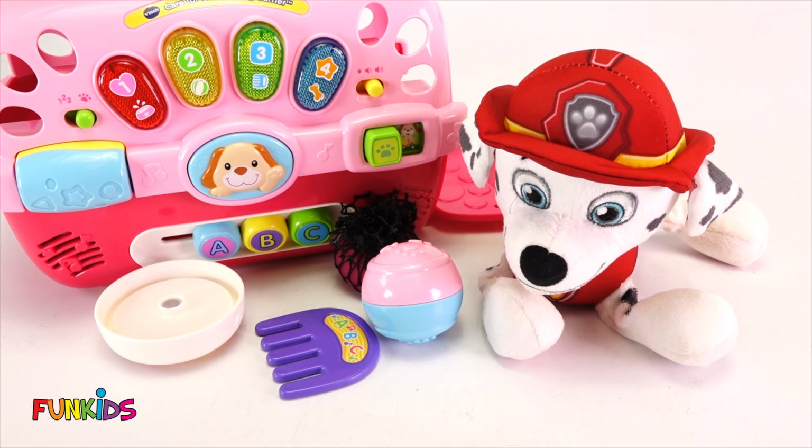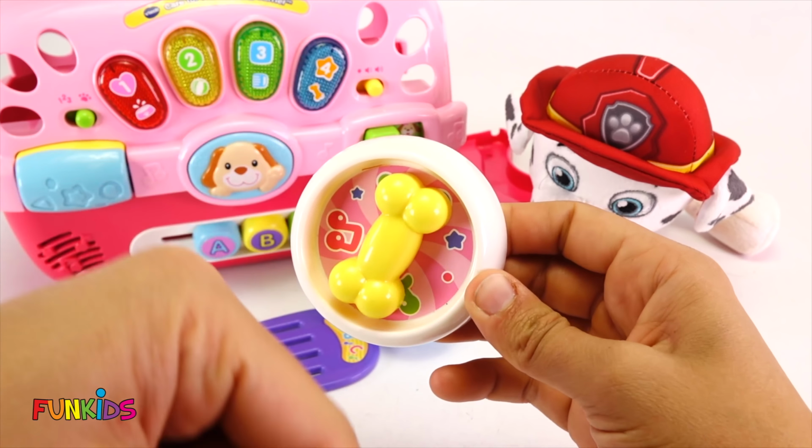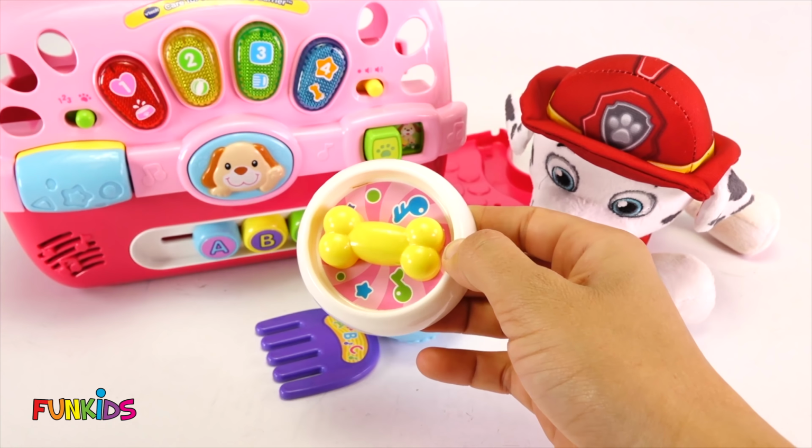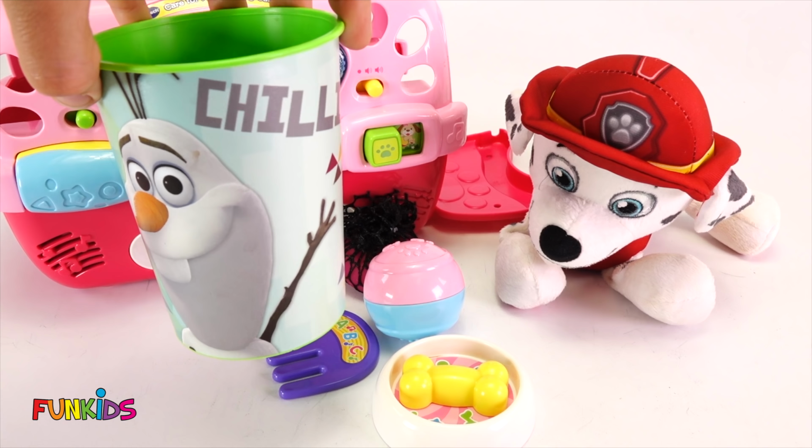Whoop, whoop. I'm thirsty. Can you find my water? Let's find his water. Oh, look. It has a bone in his water. But we need to put some real water in there. So I brought an Olaf cup.